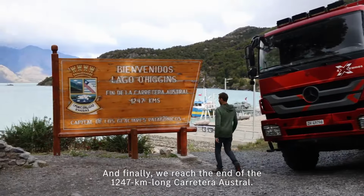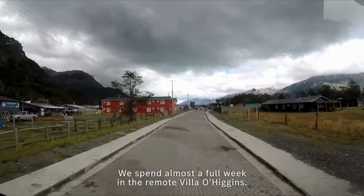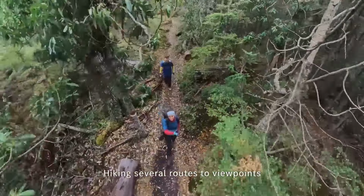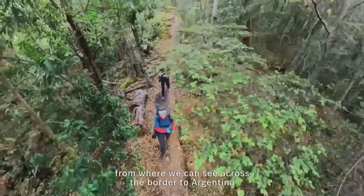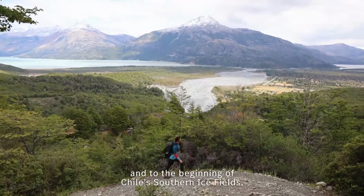And finally, we reached the end of the 1,247 kilometer long Carretera Austral. We spent almost a full week in the remote Villa O'Higgins, hiking several routes to viewpoints from where we can see across the border to Argentina and to the beginning of Chile's southern ice fields.